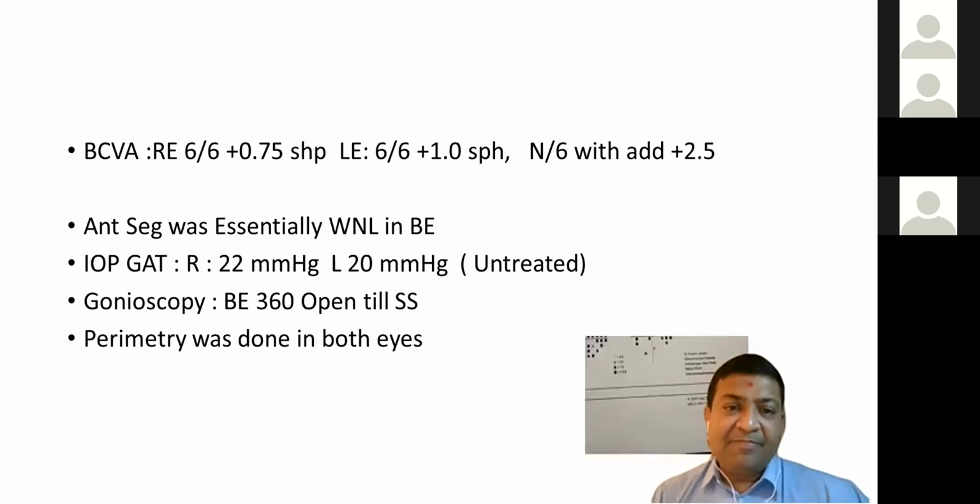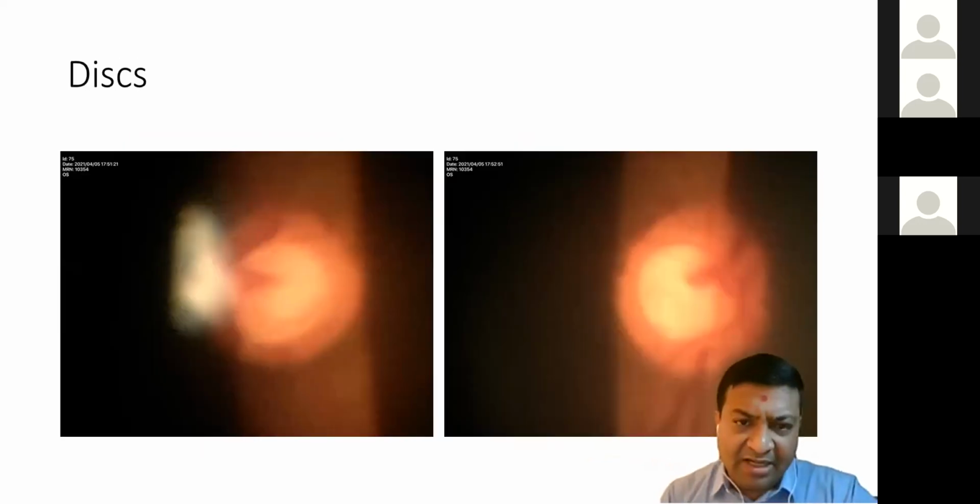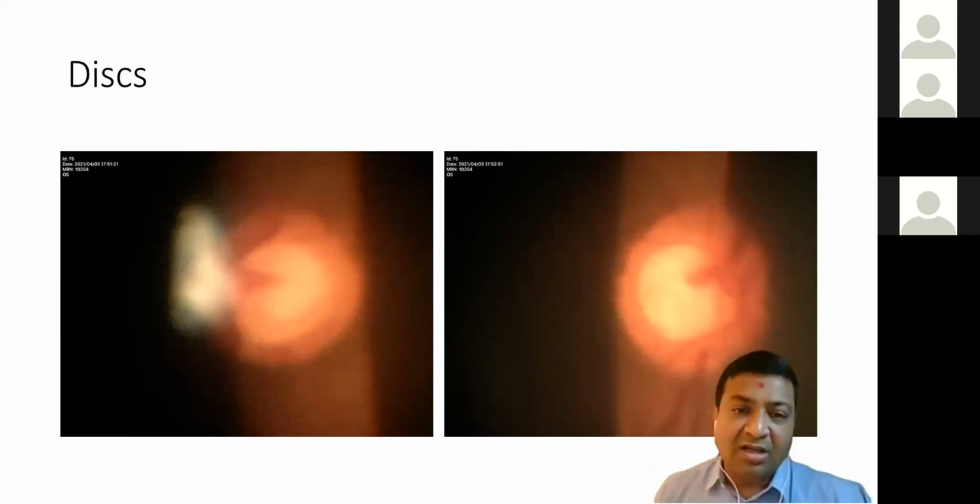Perimetry was done and it showed a lot of defect in the superior hemifield, which was less likely, I thought. And then I saw the disc. The pictures are taken by slit lamp, so not very clear. But the right eye disc has 0.5 to 0.6 cupping without thinning of the rim, and the left eye is 0.5 to 0.6 cupping without thinning of the rim or NFL defect.